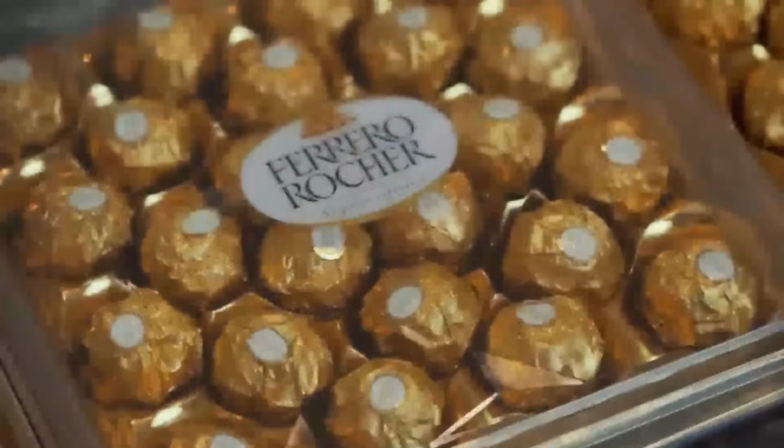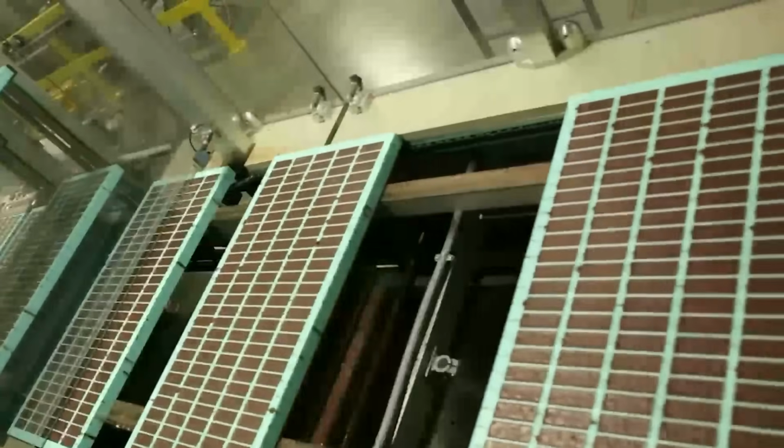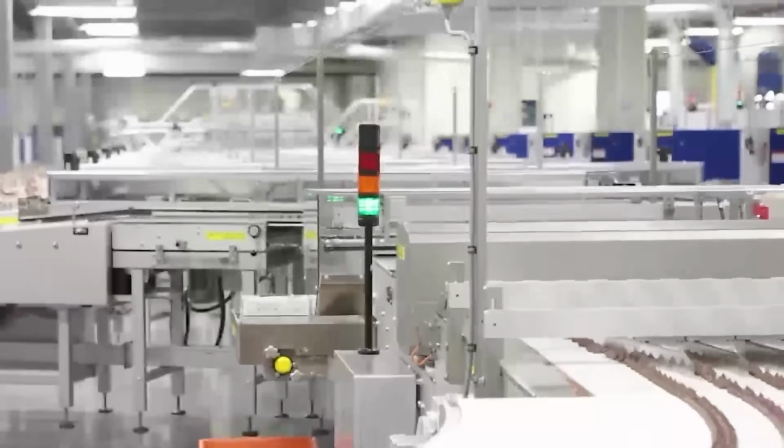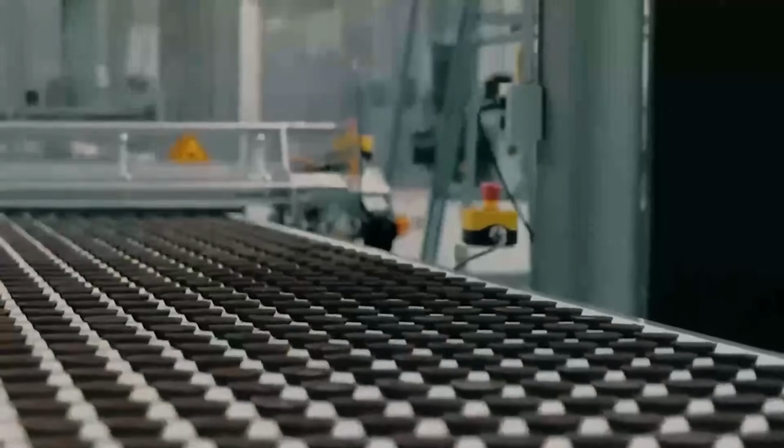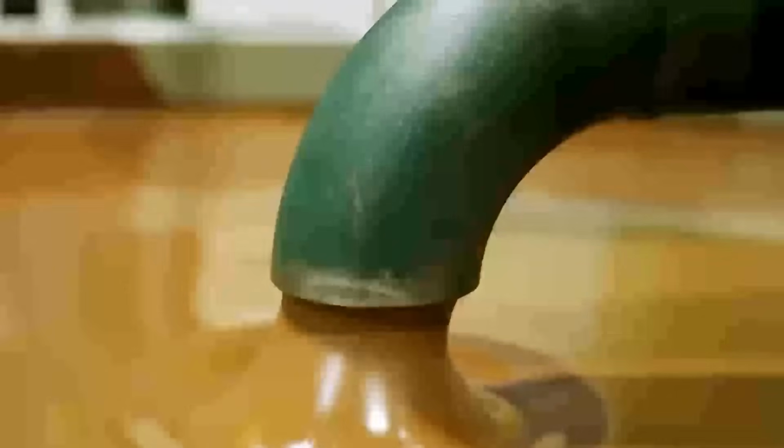KitKat, Ferrero, and Hershey's are engineered in unbelievable high-speed candy factories built to feed the world's sweet tooth. From massive mixers to precise layering machines and rapid-fire packaging lines, each brand runs like a sugar-fueled powerhouse. In this video, we take you deep inside the chocolate-making process behind these iconic treats to showcase their impeccable efficiency.